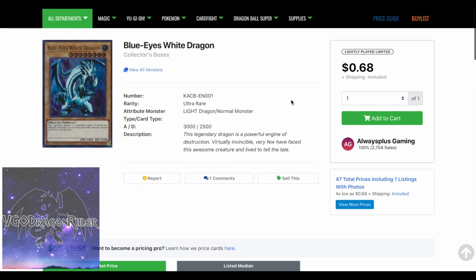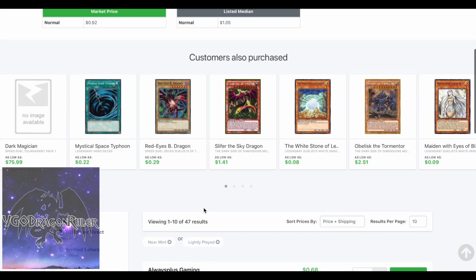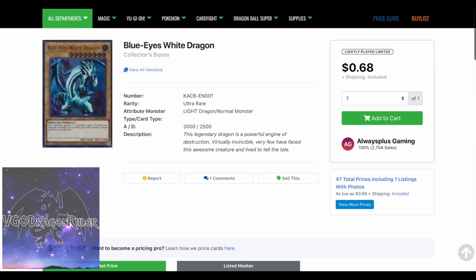But like I said, these cards do have potential to be $1 to $2 cards. If you hold them long enough, and enough of them come out of the market, there's a ton of it. Well, there's about 47 likely played to near mint, and you combine that with about 70 something I think from the last one. But yeah, there's a lot. But as they slowly move off the market, they'll creep up incrementally. So you know, do with that what you will.